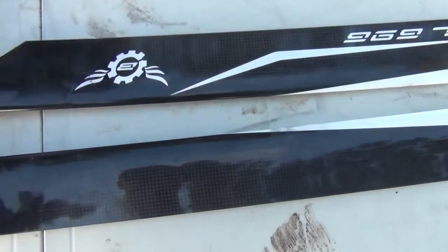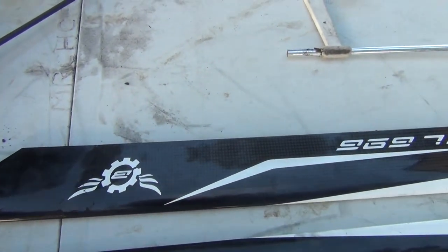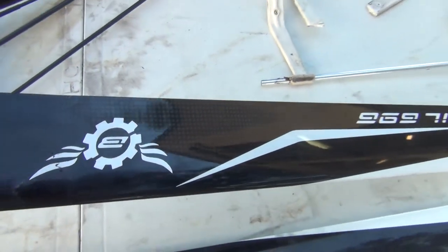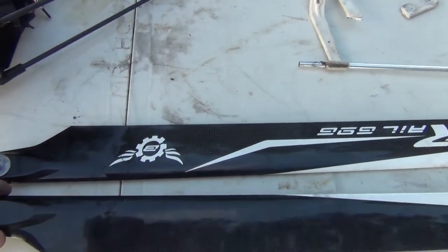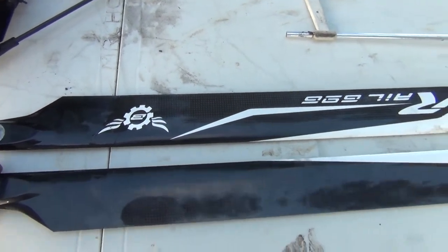the blades have gotten crooked once they've struck the ground and caused a bit of damage close to the root of the blade. So I need to buy a pair of blades to get them matched. No use reusing the other one that's not damaged.